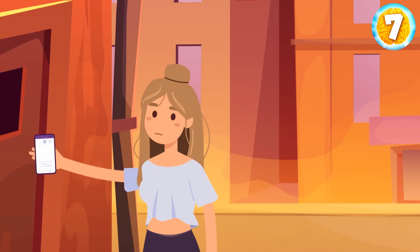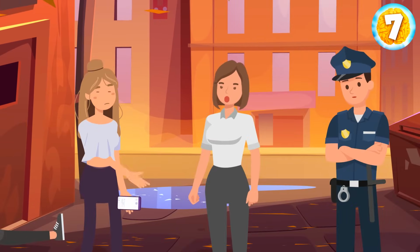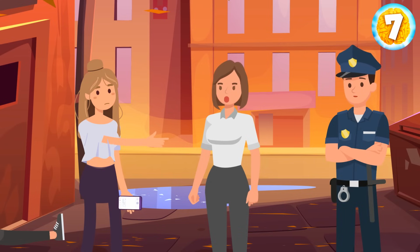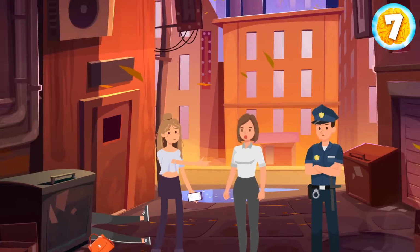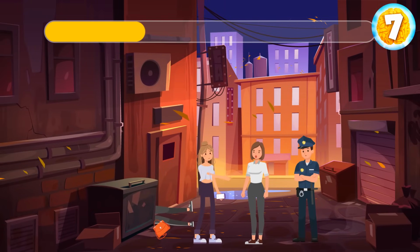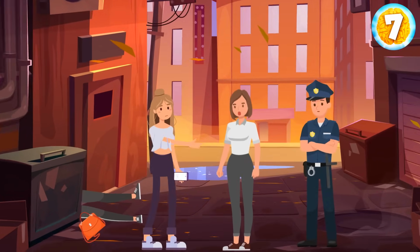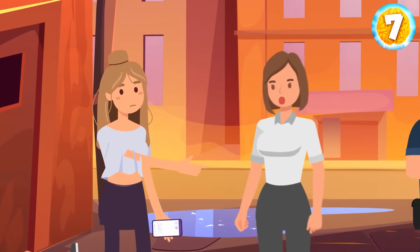Next, Emma called the police. The sister and police officers arrived at the same time. "Arrest this woman! She's behind the attack!" And Emma pointed at the sister. Why did she say so? She didn't tell the sister where to come. How did she know the address?